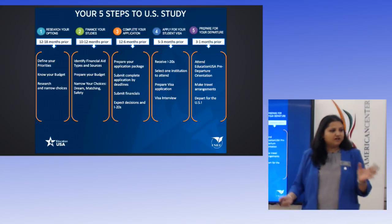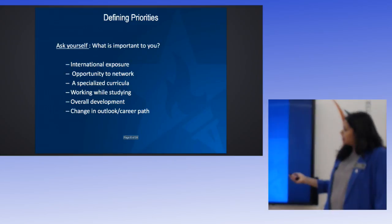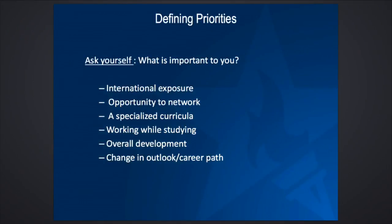I'll go down a little bit to the first point, which is defining priorities. How would you do that? What really is your priority? Of course, the student has the best answer for that, but there could be reasons like you want to have the international exposure while you're studying. You want to network with people when you're there at the campus.